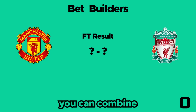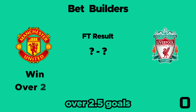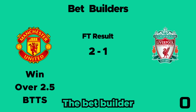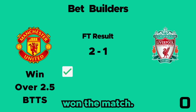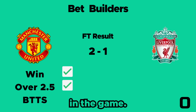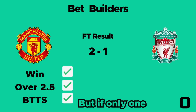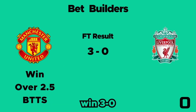With a bet builder, you can combine selections like Man United to win, over 2.5 goals, and both teams to score. So, hypothetically, let's say Man United win the match 2-1. The bet builder would be a winner because all three outcomes have happened. Man United won the match, there was 3 goals in the game, so there was over 2.5, and both teams scored.